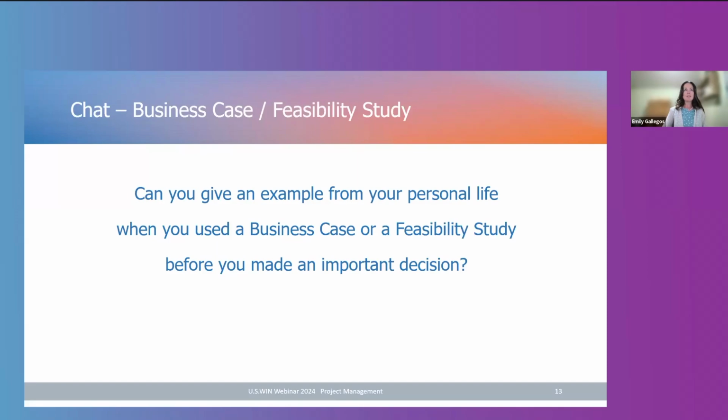Does anybody have anything to share on a business case or feasibility study? Oh, Emily Watson. Please come off mute. Hello. Hi, Emily. We are currently doing this with our family. We're in the planning stages of doing a remodel on our home in different stages. So in order to do the floor, we need to move kitchen cabinets. In order to move kitchen cabinets, we need to do these things. So we are measuring the pros and cons and what comes first and so on and so forth. So we're definitely creating a business case and doing feasibility studies to get that job done. Thank you, Emily. It's a great point. Yeah, that's a great example.